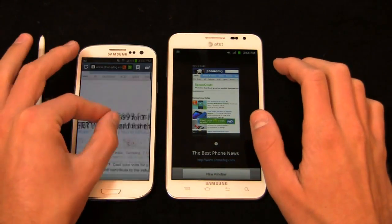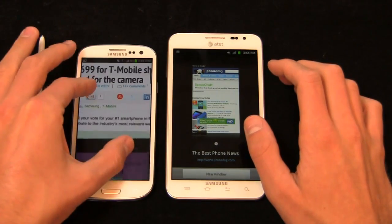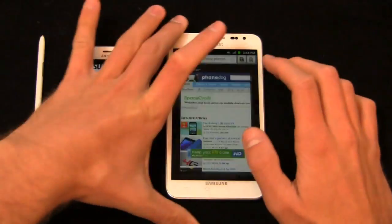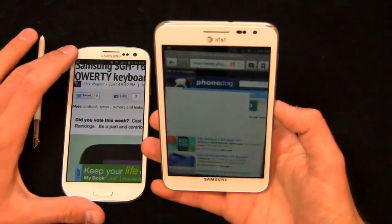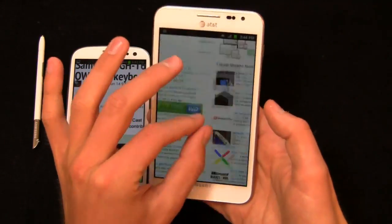Pinch to zoom, very responsive over here on the Galaxy S3. Incredibly fast, little to no lag whatsoever. And then of course, portrait to landscape transitions are nice and fast with a decent transition effect. Over here, pretty similar transition effect, a little bit slower, a little bit laggier, but pinch to zoom, overall responsive. And then the transitions aren't too bad at all.